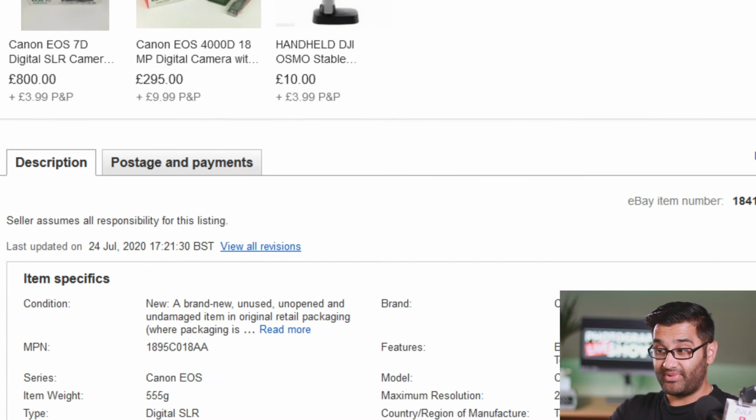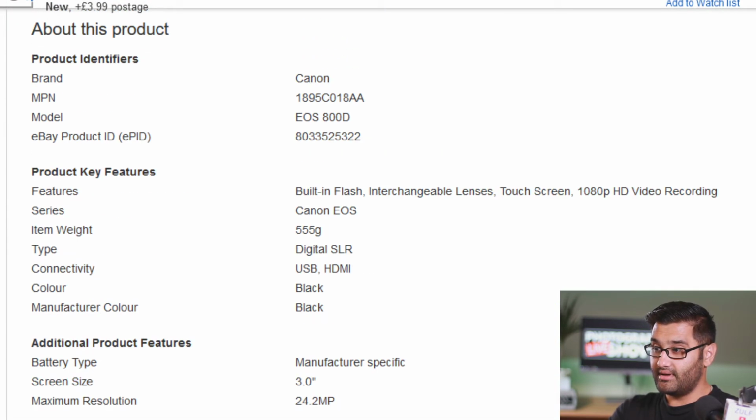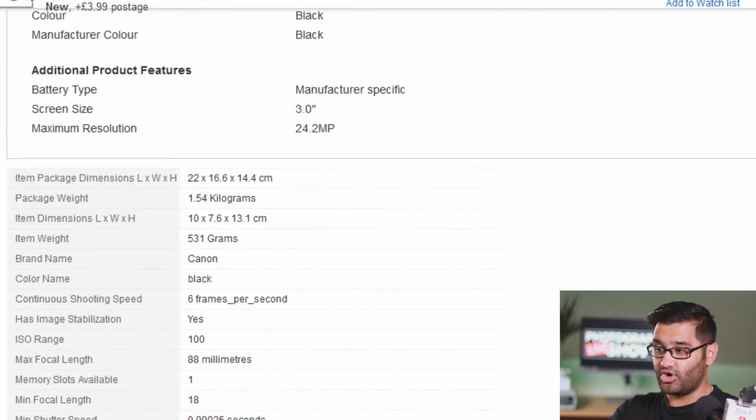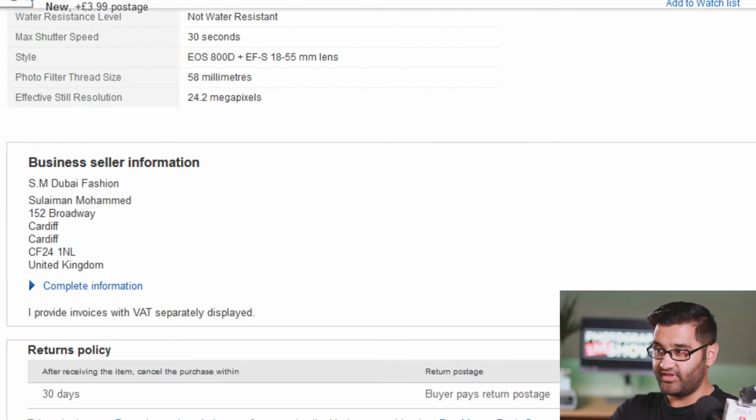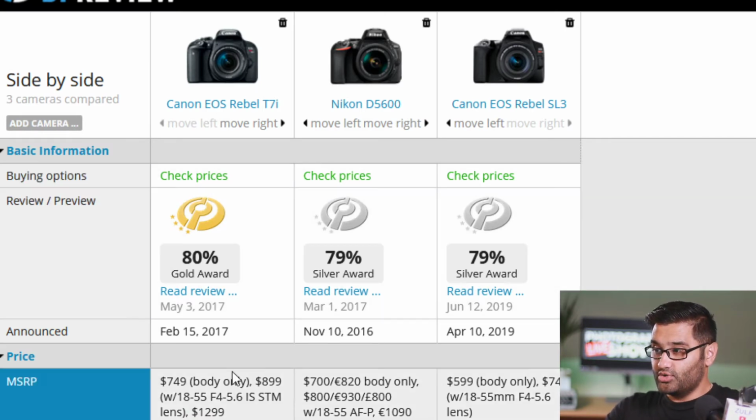So that's £600, which is exactly on our budget with a lens. Okay, I was expecting a couple of lines from the seller, but no, nothing there. So let's have a look at the specs of that one. So what do we get?